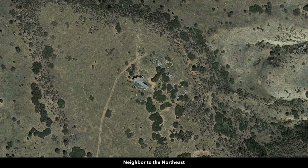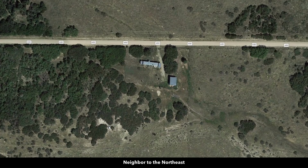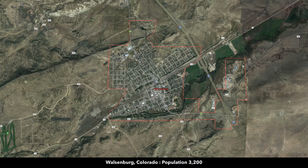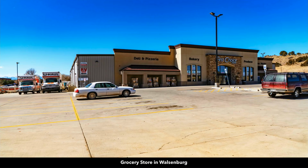There's no HOA or HOA fee. There's no time limit to build. You can use the property recreationally, seasonally, or live there full time. From the property, you're only about 24 miles from Walsenburg, Colorado. Walsenburg has a population around 3,200. It is the county seat of Huerfano County where the property is located.